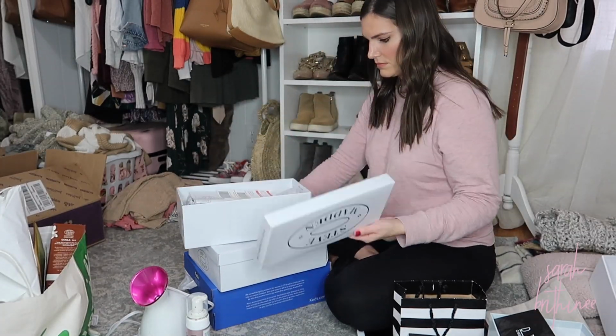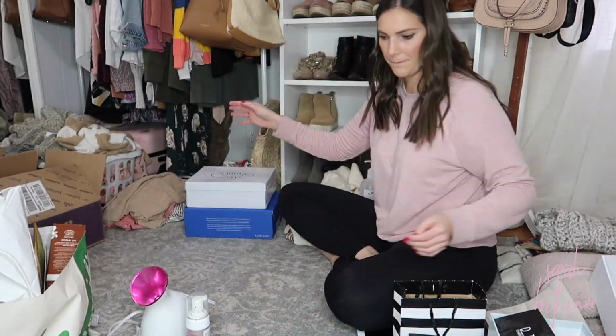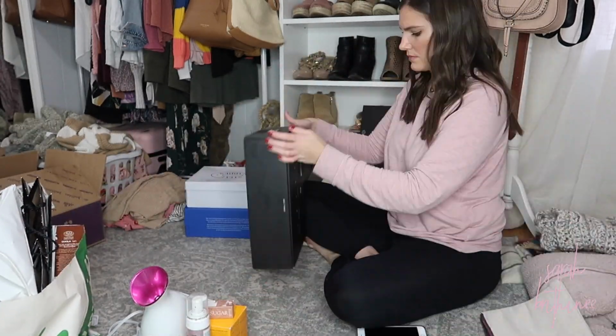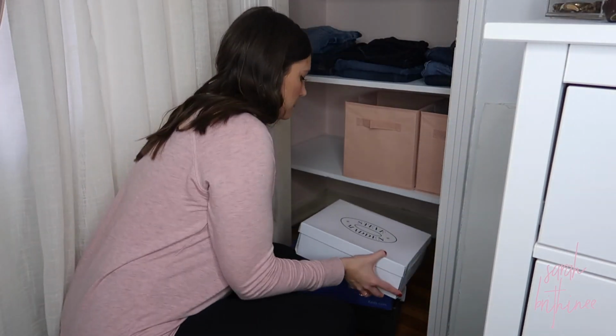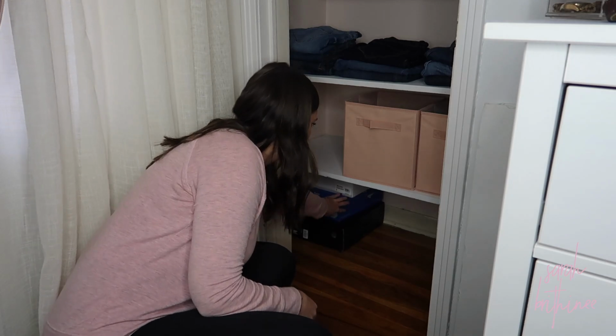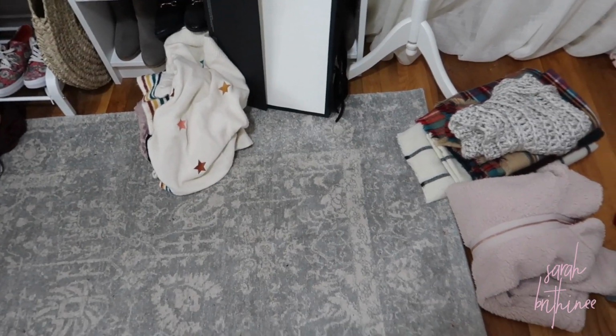I like to keep my shoe boxes because I do declutter shoes and I do sell a lot of them on Poshmark, and I like to be able to sell them with the box, and then I just like to store them as well. So I'm just putting the boxes that I'm keeping down on that very bottom part of my closet. All right, I know it still looks like a mess.